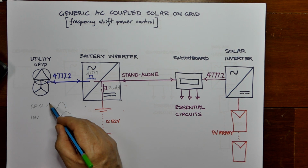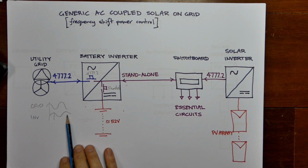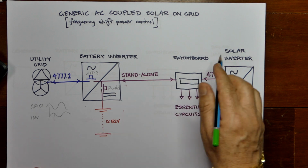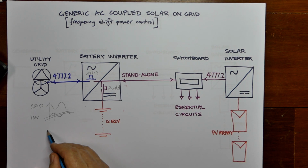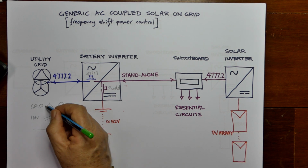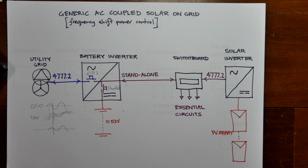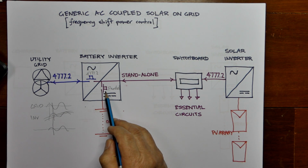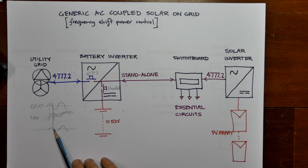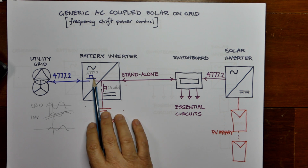The peaks don't line up. That peak there doesn't line up with that peak there. So the battery inverter actually shifts its frequency and waveform until the 2 line up perfectly. And at a 0 point crossover, if I draw an axis on time, at a 0 point crossover like here, they cross over, they connect, and so this parallel contactor will close, and there'll be no reverse power, there'll be no sudden change in characteristics. So it's a very smooth connection. This is for the inverter function within this piece of equipment to parallel with another source.